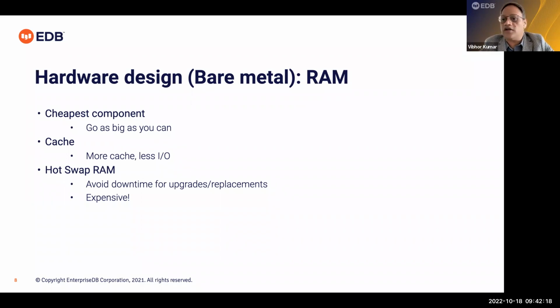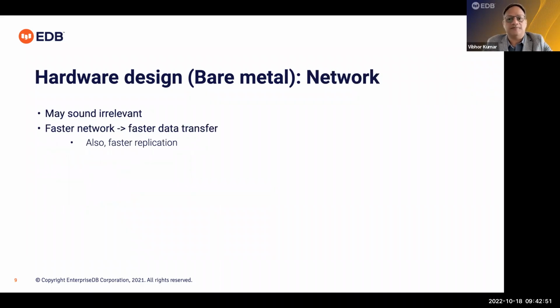Nowadays, there's also one more concept called hot swap RAM, right? I mean, you can go with less RAM, and based on the workload or based on the increase of the users on the system, you can add more RAM later. But hot swap sometimes becomes more expensive. The reason is that when you are swapping the RAM, when you're adding the RAM, that time you actually double the RAM on the system, right? Then in that case, you have to run with that amount of RAM on the system, and it becomes expensive from the cost perspective. So RAM is the other piece.